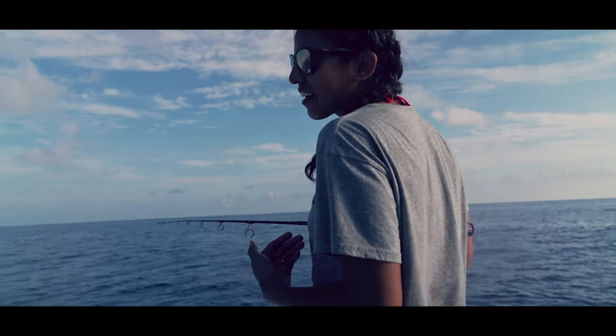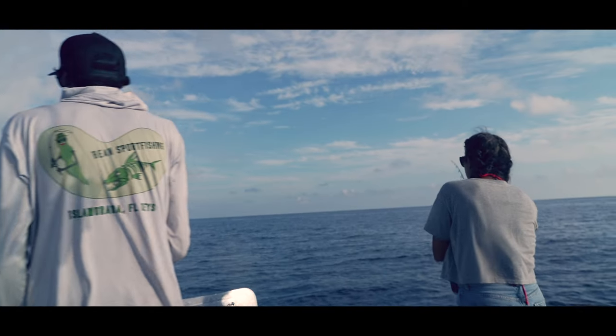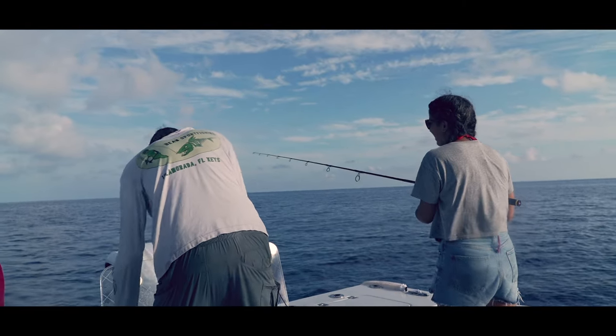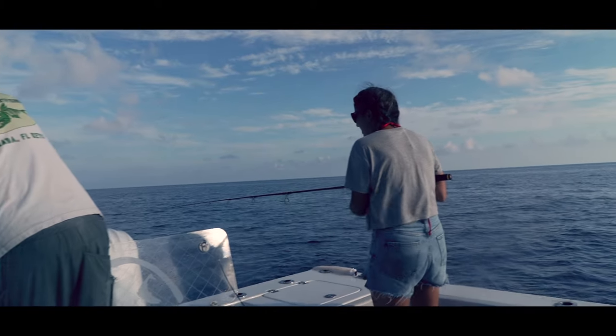Now that you caught one, I gotta catch one. All right, well, here they come. All right, shake and bake, baby. Let's go. All right, tuna. Don't get me in trouble tonight or I have to sleep on the couch. I'm the magic man. Now you see me, now you don't.